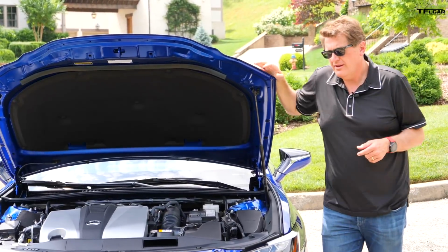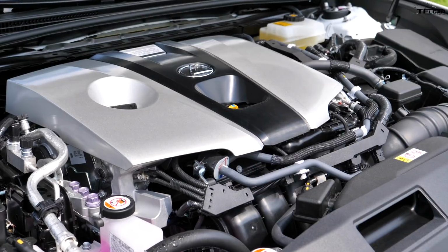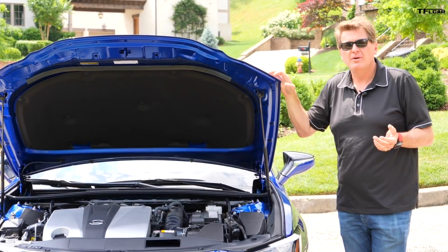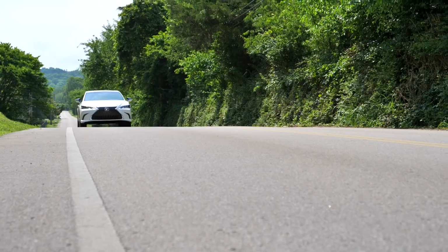Now what's under the hood of the hybrid is very different from what's under the hood of this car. It's an inline 4 that produces 215 horsepower and is mated to a CVT transmission. Of course, that's not the interesting part. What is interesting is that Lexus says that when it's tested, the hybrid will get 44 mpg combined.